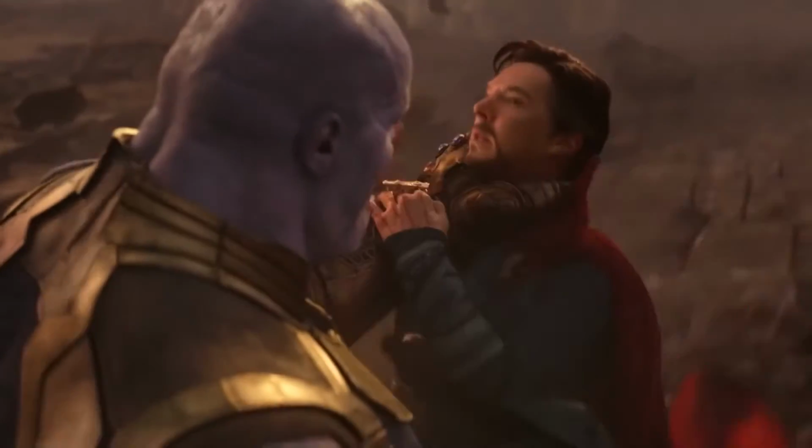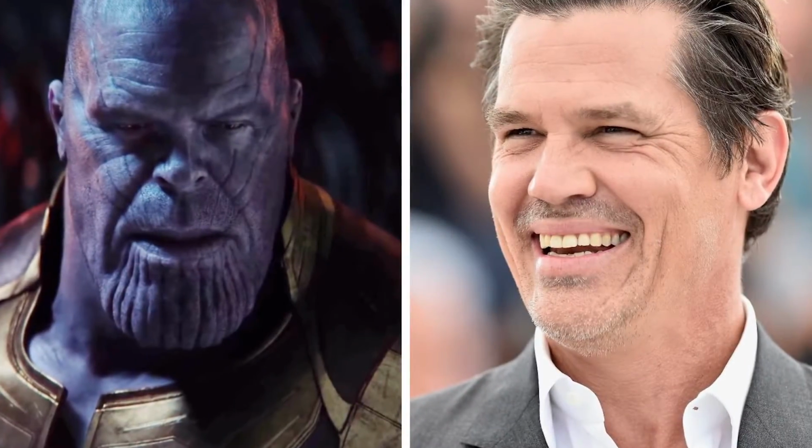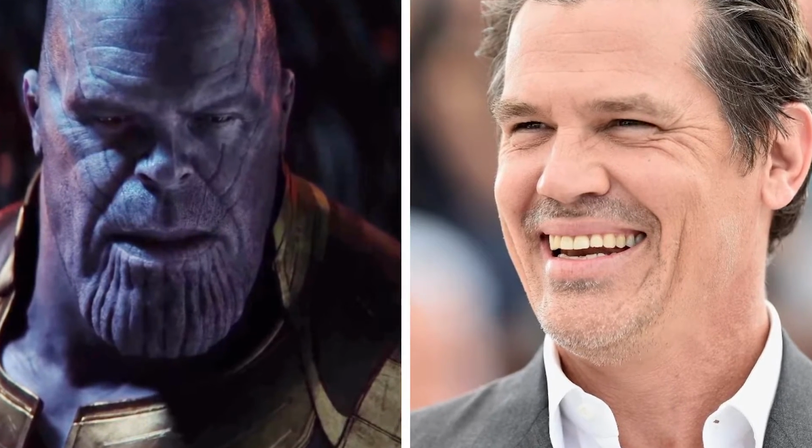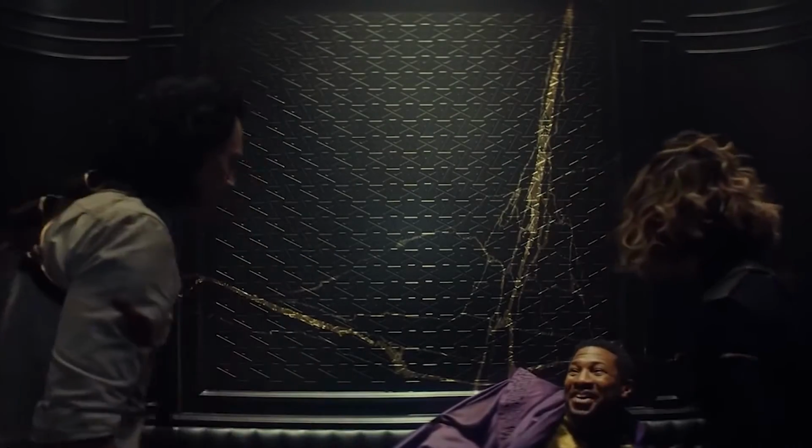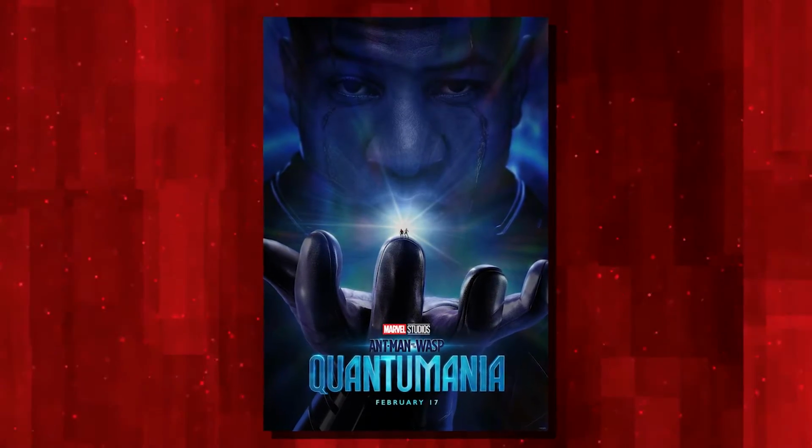Thanos, the MCU's last big bad guy, changed a lot between Avengers and Endgame, especially after Josh Brolin was finally cast as him. The same should be true for Kang as Marvel Studios changes the design multiple times, which can already be seen happening before the movie comes out.